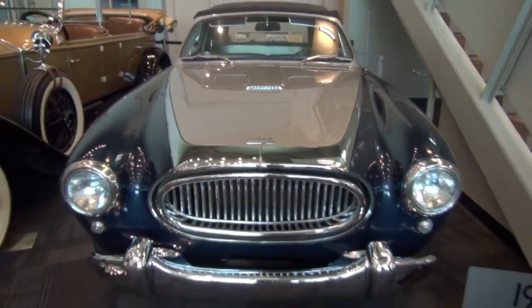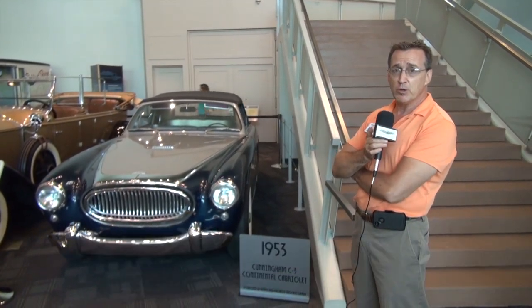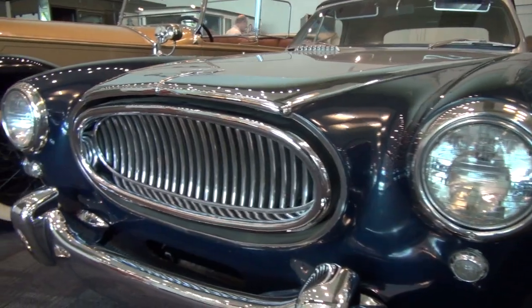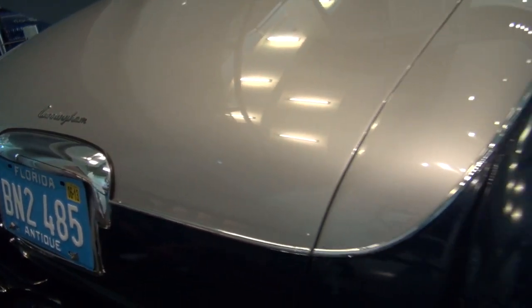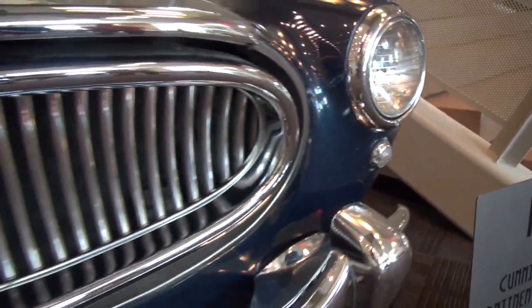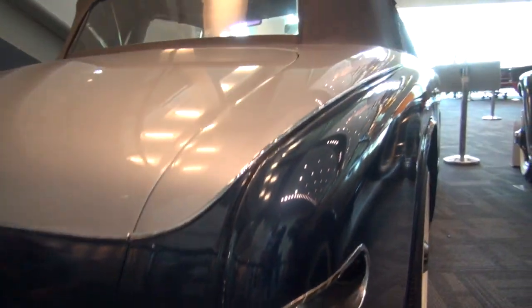This is probably the rarest car in the collection. It's a 1953 Cunningham C3 Cabriolet, brainchild of Briggs Cunningham. He was a race car driver, and he was also a yachtsman and had been in Le Mans. He designed these cars to race at Le Mans and had to build enough of them to sell them to the public to qualify the car to be able to race it.